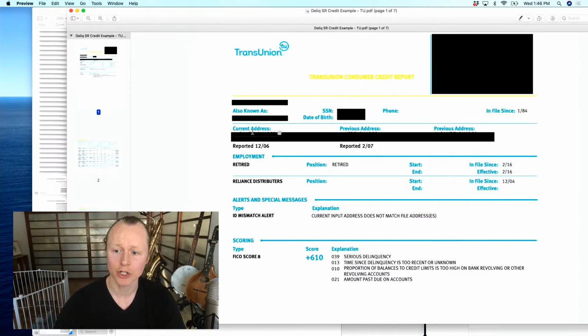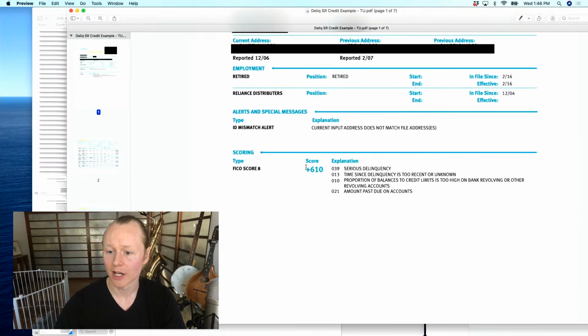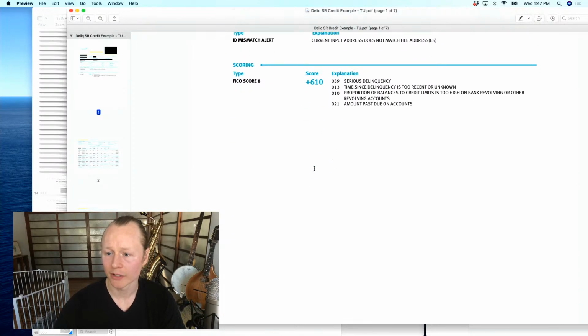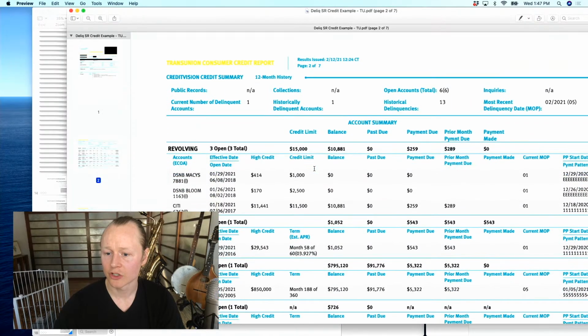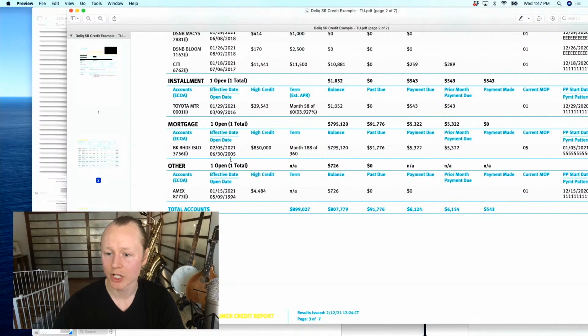For starters, they show you the current address right off the bat. I think that's very good to see in the beginning because you can compare that to the address up here that's redacted, which would be the address I put into the system to run this credit report. See if this address matches the current address so you can see if the borrower is residing in the property, if it's owner occupied. Employment details are here. We've got FICO, 610, a little lower than the last one. And then we get into the summary, as before, revolving installment. There's only one mortgage here. And we can get a quick snapshot that it's all fives.